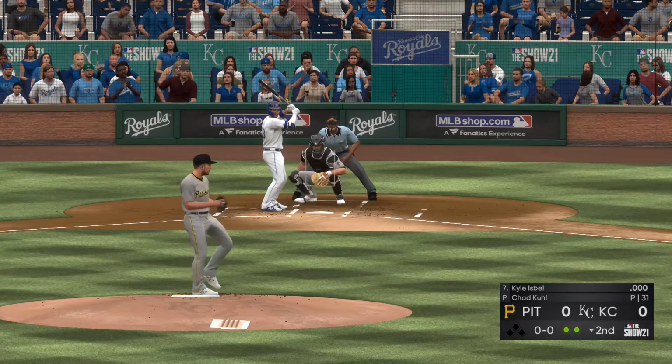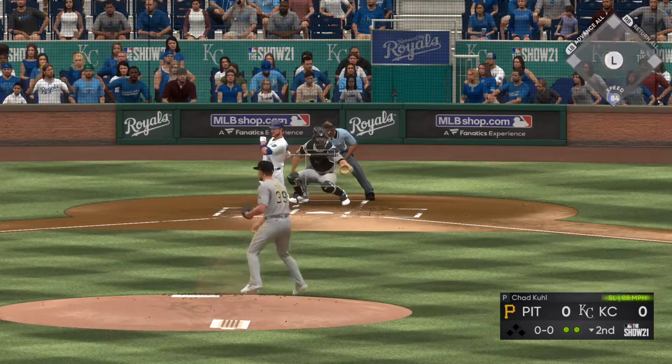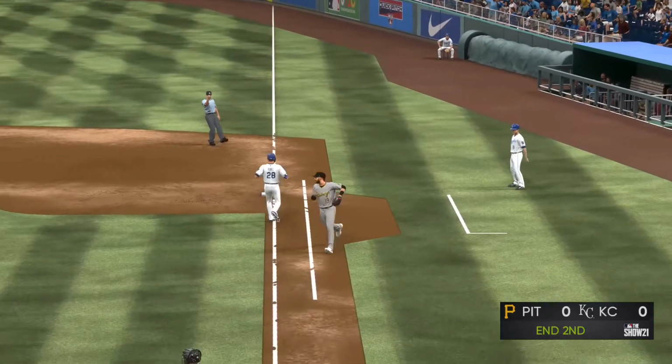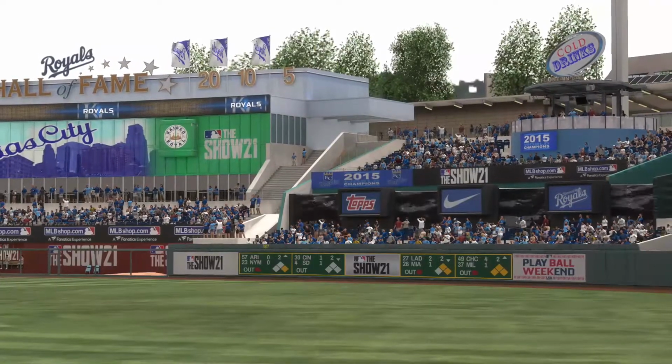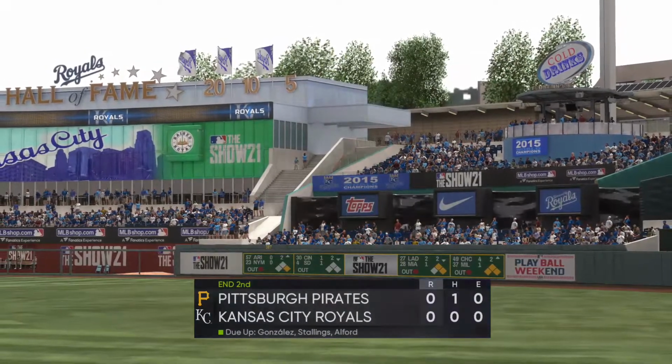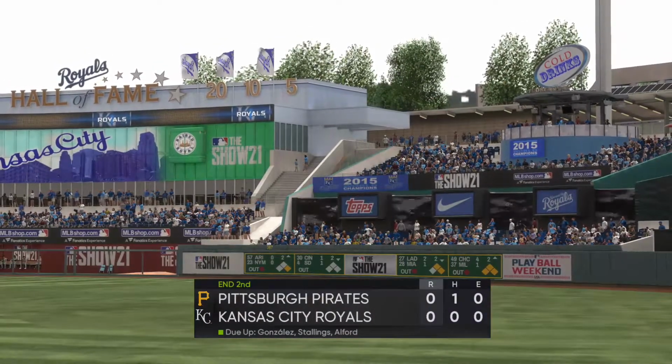At the plate, Kyle Isbell, as he sends it on the ground to first. He's right there, and he'll step on the bag himself, and the inning is over. So they go quietly in this half inning. We've played 2 full, and we are tied 0-0.